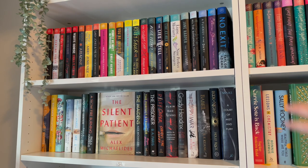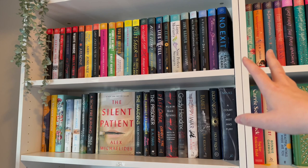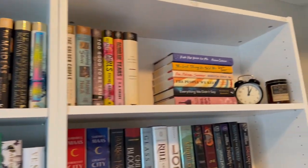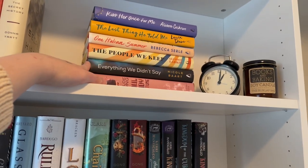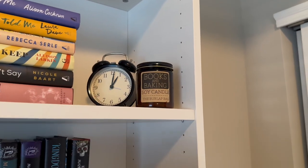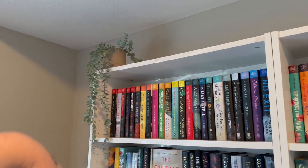So up top, obviously, we have the Book of the Month books in color. I think they're right. You know, they look okay to me. They look cool to me. And they span all across the top until you get here, where these are Book of the Month books, but they don't have the label on the spine. And then I just put this candle that I got from a local boutique. It's all burnt out, but it smelled like banana bread. And then a clock, because Book of the Month, you get it, time, ha. And then I just have a fake IKEA plant up there.